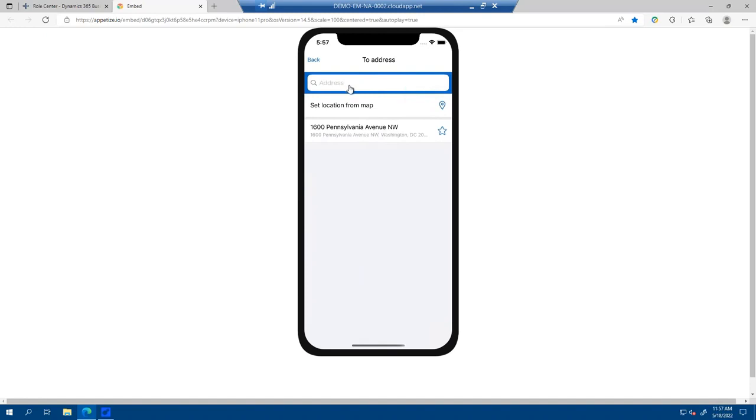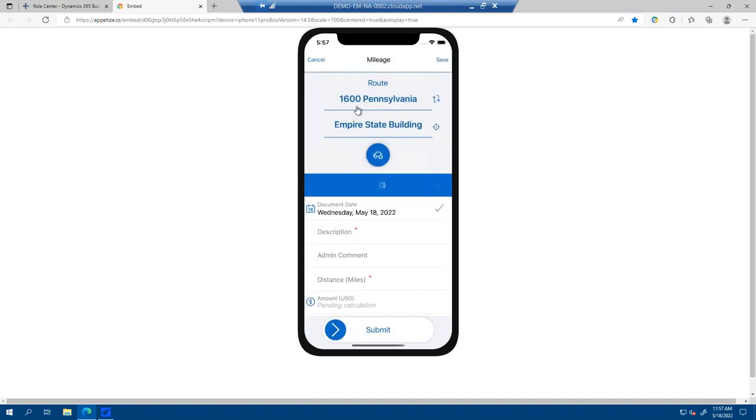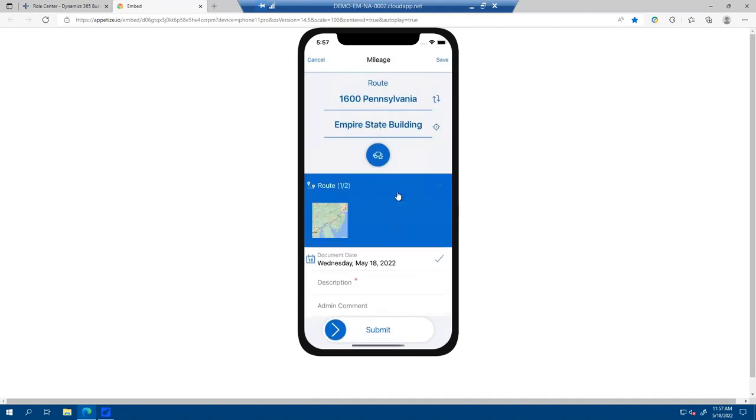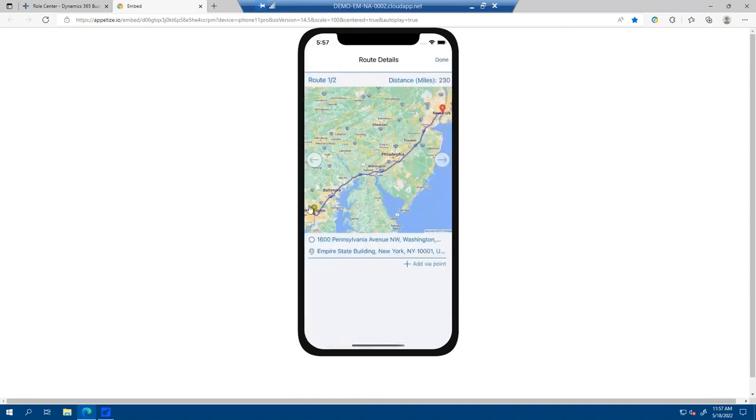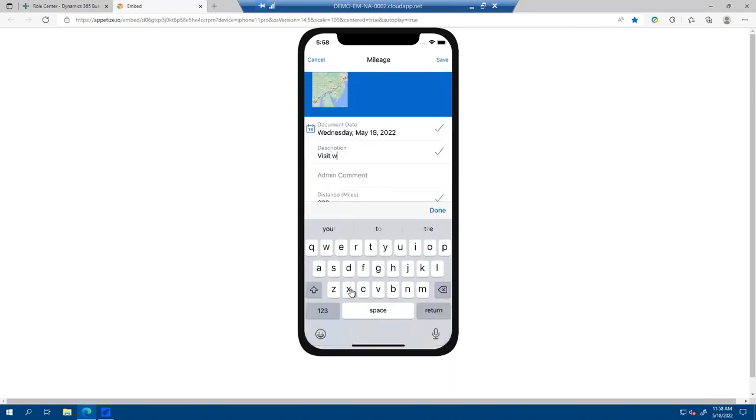So if we go in here and say we went to the Empire State Building, then Google will look up the address for us. And not only that, it will also calculate the mileage between the address where we are, or the one that we enter, and the different routes that are available. So you can see right now there's 2 routes that Google found for me. Obviously, I will take the shortest one.